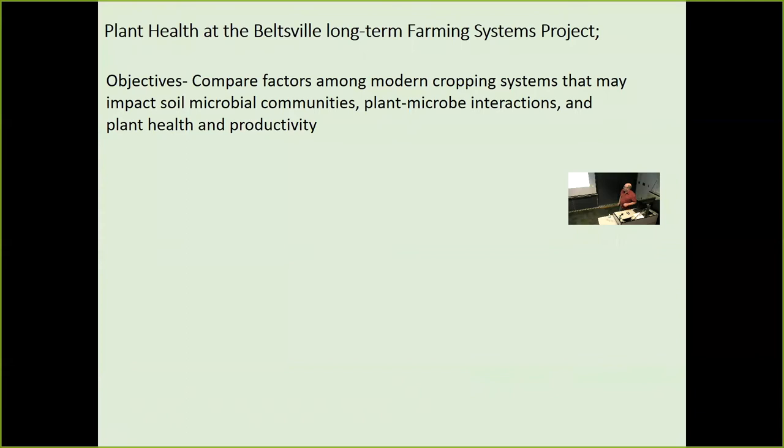So our objectives are to compare factors in modern farming systems or cropping systems that impact soil microbial communities, plant-microbe interactions, and plant health. Now, modern cropping systems, that's like a political code word for systems that use a whole range of technologies, including glyphosate and Roundup Ready gene technology, GMO technology.